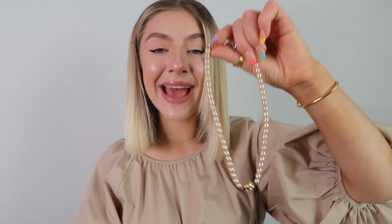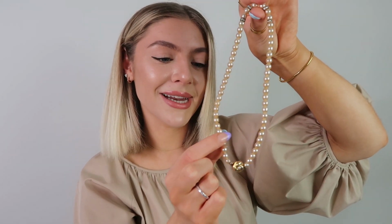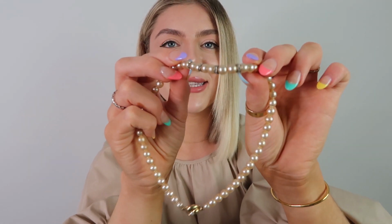The first item that I want to show you is from my nan's jewellery collection. So my nan on my dad's side is French, she's Parisian. Me and my nan have lots of conversations about fashion and jewellery, and we both love pearls, so it's really nice that I have something from her current collection, and just something that's sentimental because I remember her wearing this a lot when I was really little. It's got these lovely little studs on the front here as well, and then the clasp on the back is just a little bit different.